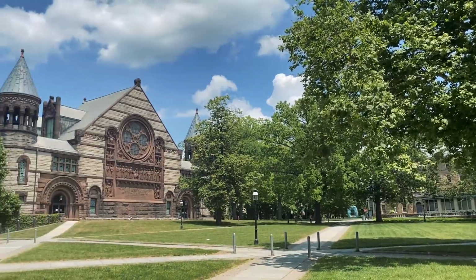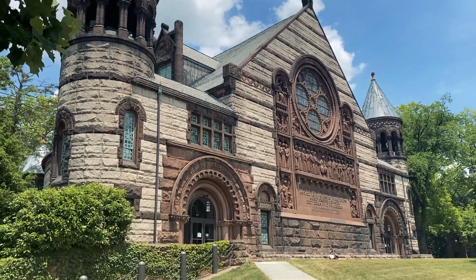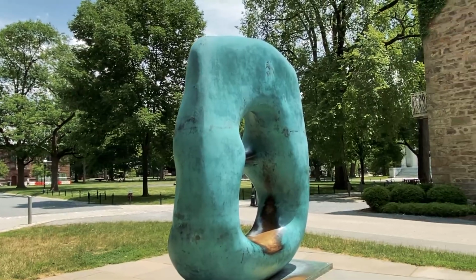Now we can see Alexander Hall. Alexander Hall is one of the most historic and recognizable structures on the Princeton campus.